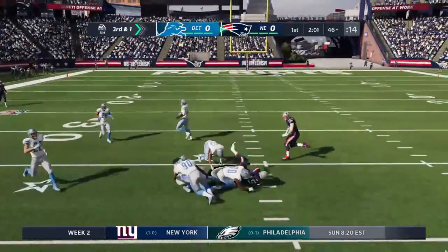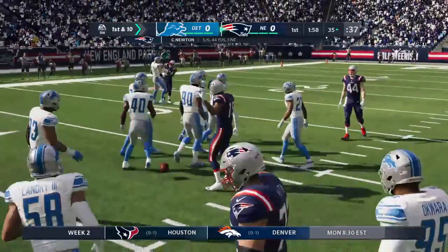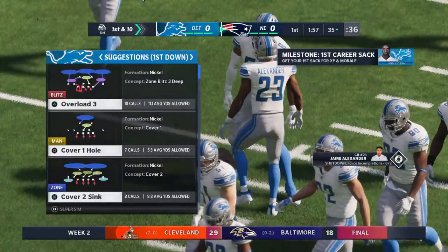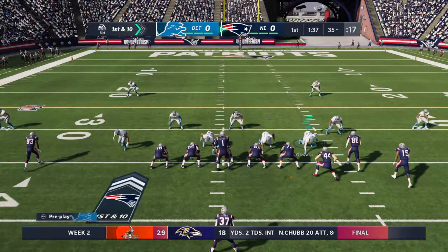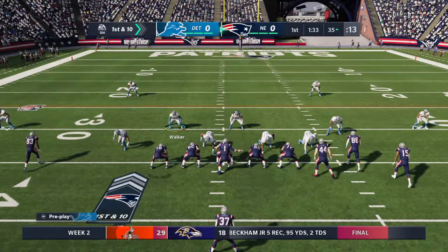Got his man, that's Harry. And he's got this down to the 35. It's an 11-yard pickup. Thought they'd run it on 3rd and 1. Not the case. Ball up to the 35 now as they come up on 1st and 10. This has to go down as one of the simpler routes in the playbook, but oh so effective.